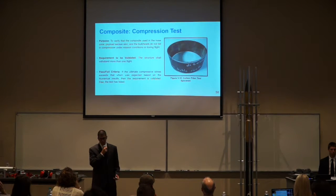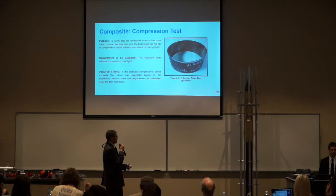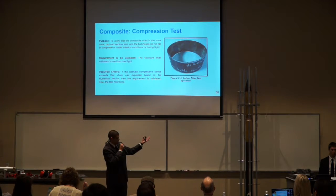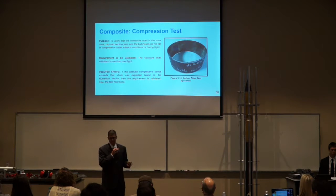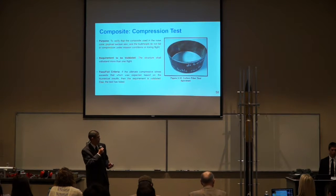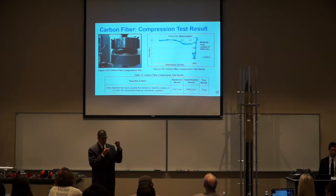Next, we have the composite compression test. The purpose of this test is to verify that the composites used in the nose cone, the payload section skin, and in the bulkheads do not fail in compression under mission conditions or during flight. Here we have an example of a carbon fiber compression specimen, and this was also loaded into the United load frame, and compressive force was applied.